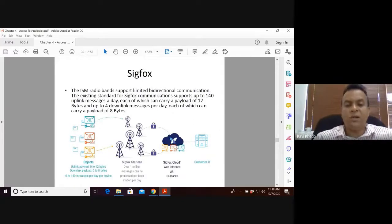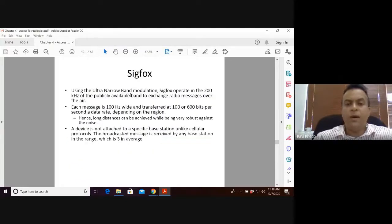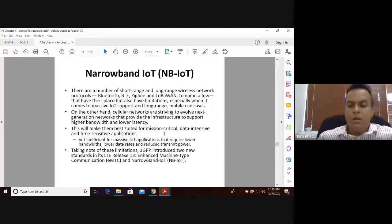The data can go to a Sigfox cloud. When you use this technology, you can use the cloud that is provided there. It uses ultra narrowband modulation and operates at a low data rate, 100 to 600 bits per second. A device is not attached to a specific base station. One difference, for example: when you use your mobile phone on a mobile operator, it is always connected to one specific base station, one specific antenna. Whereas here, the sensors are not connected to any specific antenna. Whichever antenna receives the transmission will forward the communication for you.